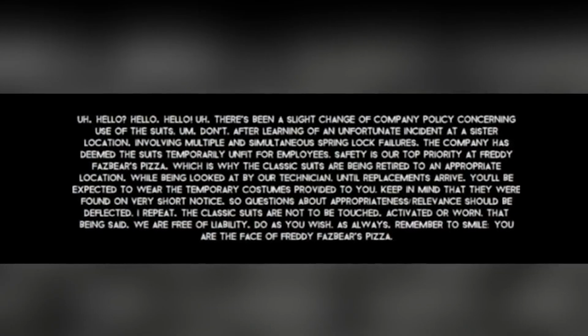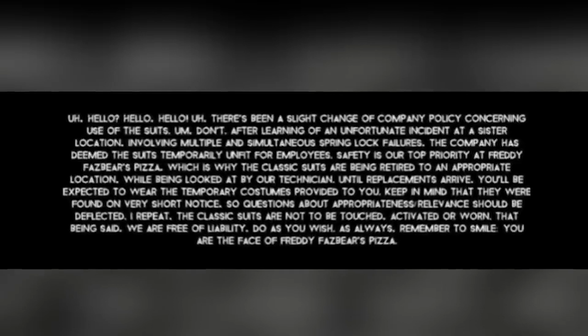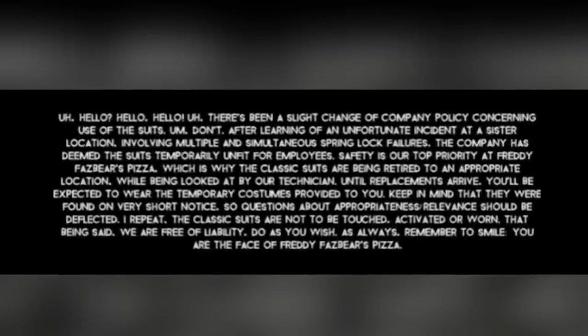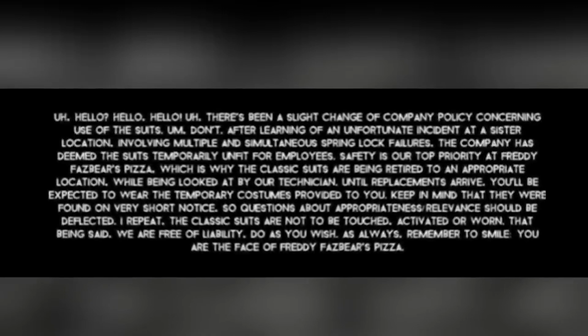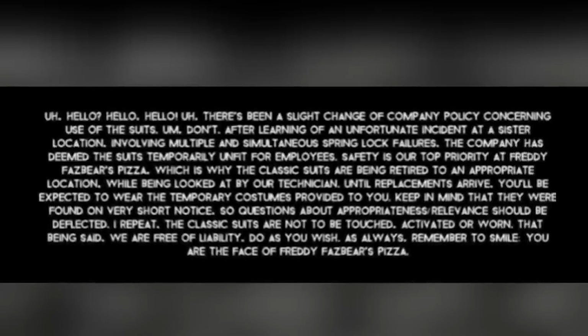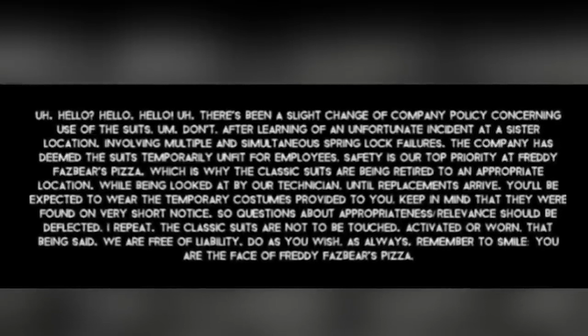He says the company has deemed the suits temporarily unfit for employees, and that the classic suits are being retired to an appropriate location while being looked at by our technicians. Until replacements arrive, you'll be expected to wear the temporary costumes provided to you. Keep in mind that they were found on very short notice, so questions of appropriateness/relevance should be deflected.